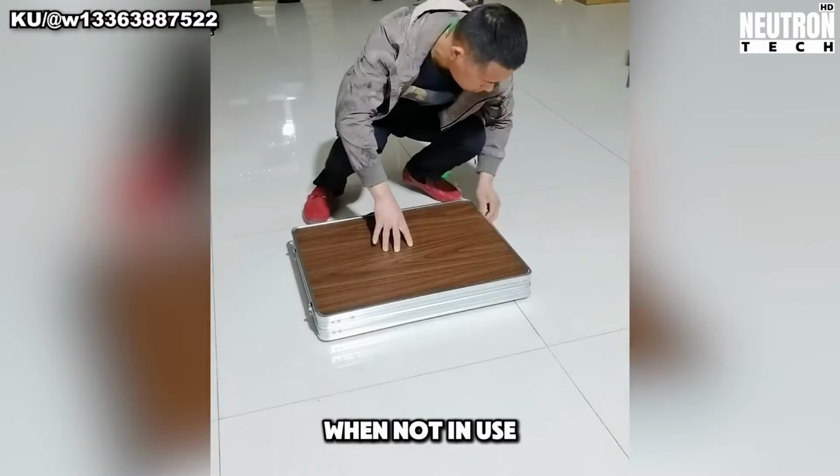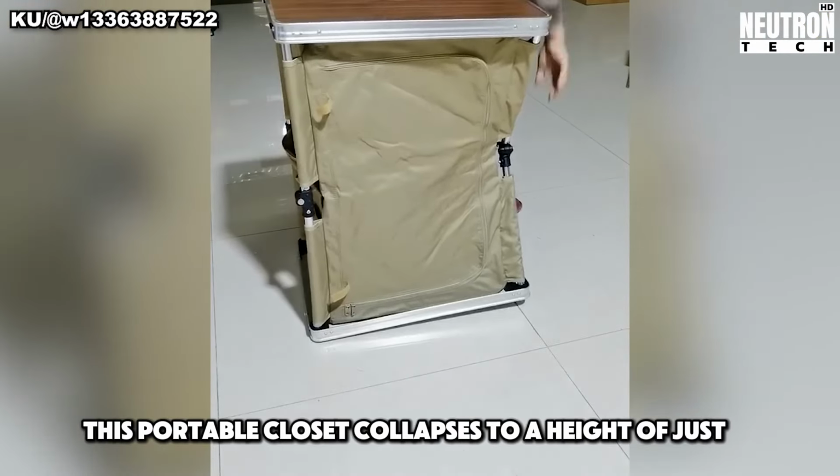When not in use, this portable closet collapses to a height of just 10 centimeters.